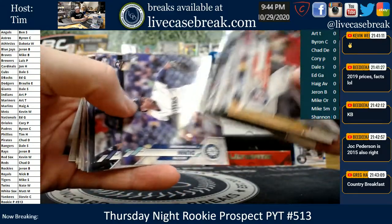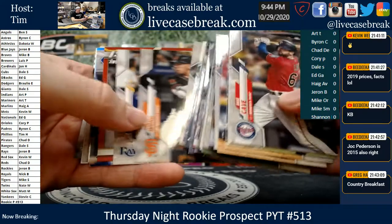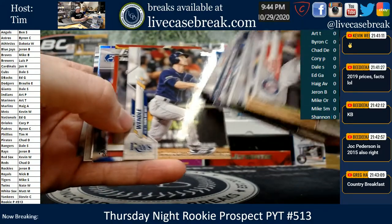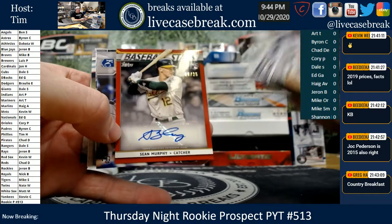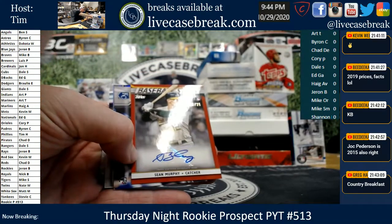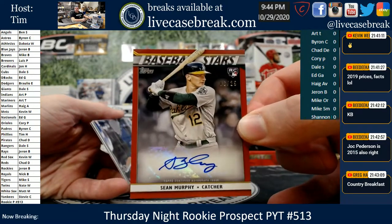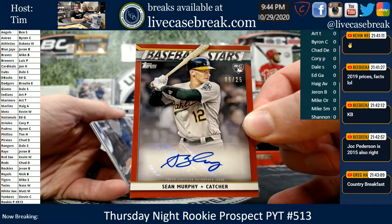Yeah, Series 1 was middle of the pack. Series 2 was the bottom of the pack. Keen Juan rookie. Oh, we do have an auto. Damn, red too, for the A's. Sean Murphy. Nice looking card. Nope, 6 out of 25. Sorry. 6 points for the Oakland A's.